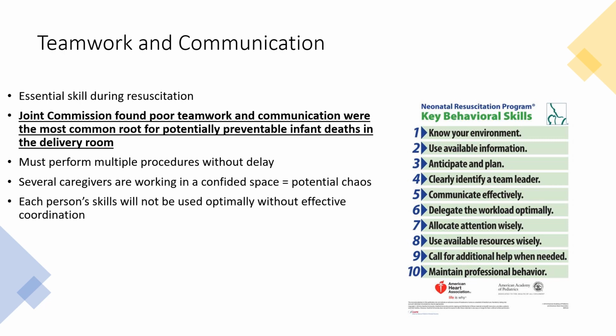So the key behavioral skills you'll see over here in the picture on the right, and this is on page 10 or table 1-2 in the NRP book, shows these key behavioral skills. We need to know the environment, use all the available information we have, anticipate and plan and communicate with our team, right? We need to identify who's going to be the team leader, who's going to make the calls, communicate effectively. If we see something, we need to say something, right?